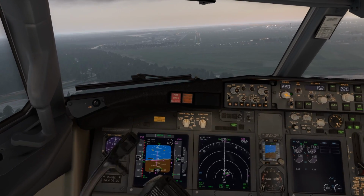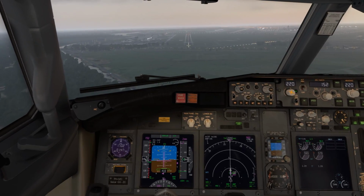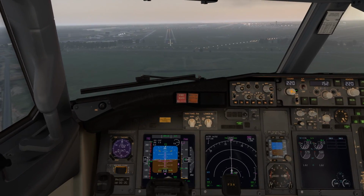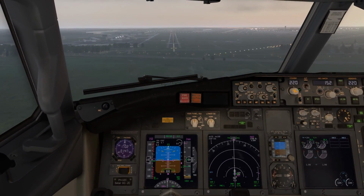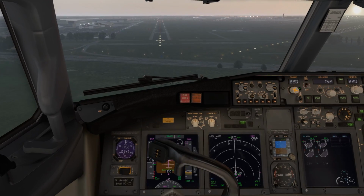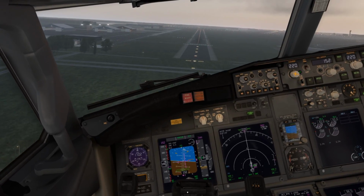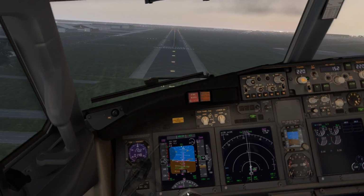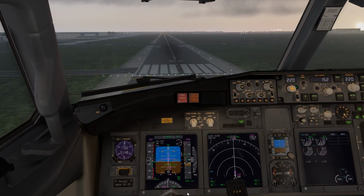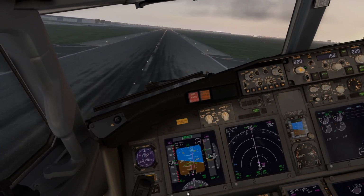500. 400. 300. Approaching minimum. Keeping it nice and stable now as we come in. 200. There's our 2 red, 2 white. Minimums. Continue. 100. 50. 40. 30. 20. 10.